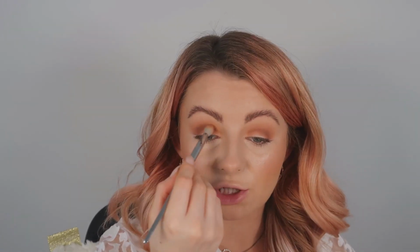And I'm just going to take a little bit more of that and really start to blend it now with the first Anastasia shade. And just really diffuse it up and out. Like that. And then I'm taking that Morphe brush again and just blending the two together in the crease. And just get a little bit more of Ginger. And I'm just applying it slightly higher this time.